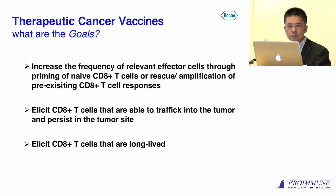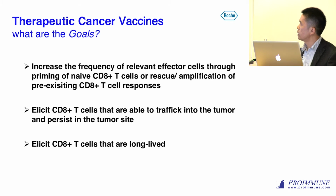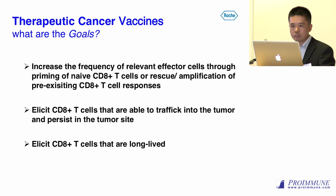So what are the goals for a therapeutic cancer vaccine? I think what we would like to achieve is to increase the frequency of effector cells, either through priming or through the rescue or amplification of pre-existing CD8 T cells. Then we would like the CD8 cells to be able to traffic into the tumor and persist in the tumor, which can potentially provide a prolonged anti-tumor response. Eventually, we also hope these elicited CD8 cells are able to live longer in the tumor.